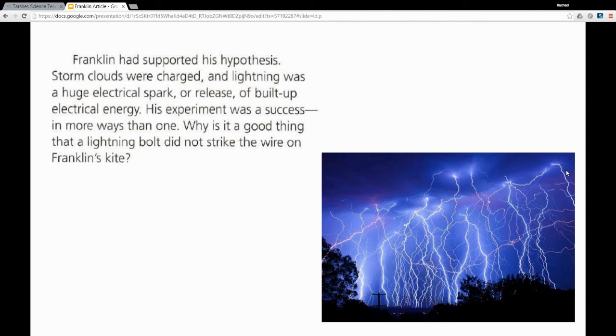Why is it a good thing that a lightning bolt did not strike the wire on Franklin's kite? So think about it. It said that his body was a conductor. So if his body was going to conduct the electricity, what would have happened to his body?